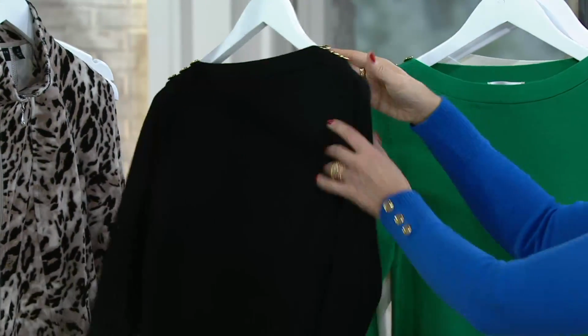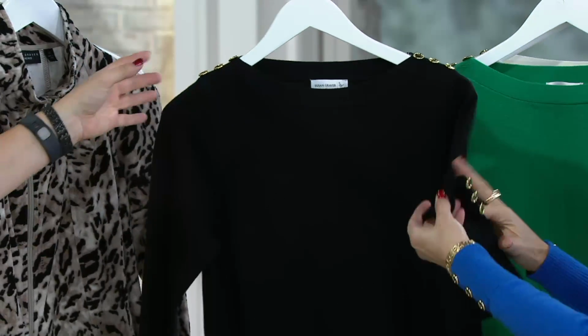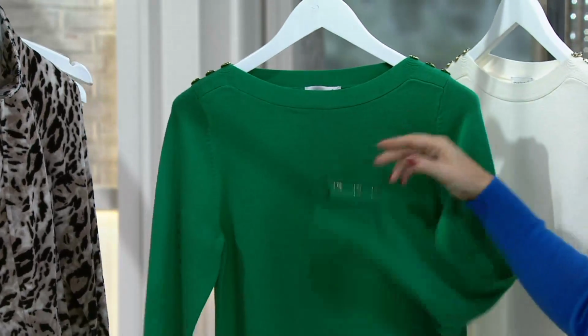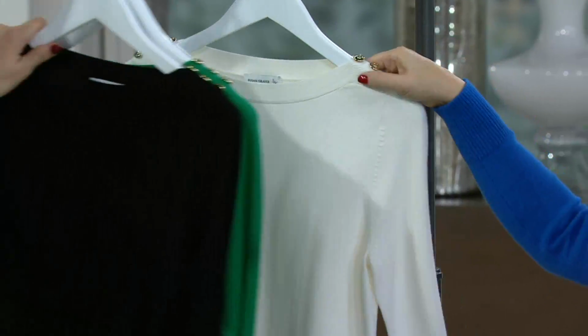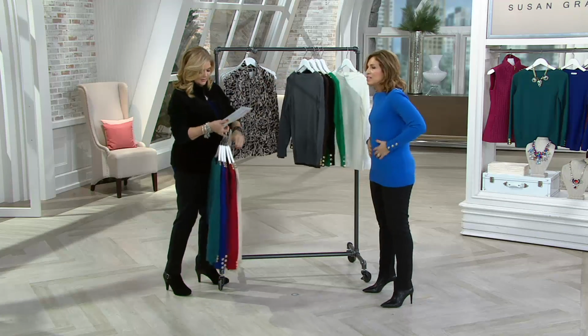Now the black is limited to extra small through extra large. Everything else so far is extra small through 3X. The green is also limited, extra small through small, and the ivory is down to 2X only. Well, it's beautiful if you are a 2X. Get the ivory. It's not see-through. It's the cotton that women love.